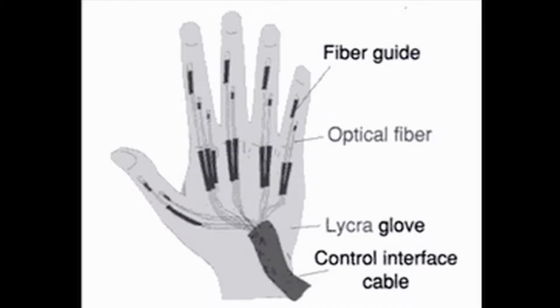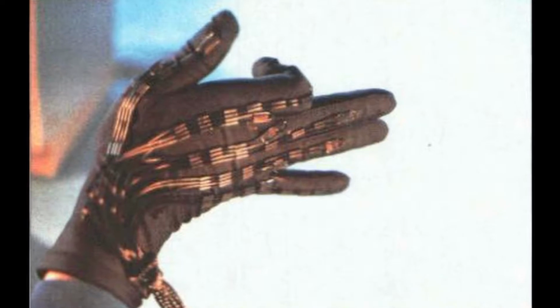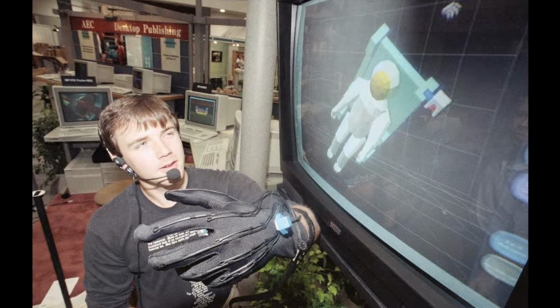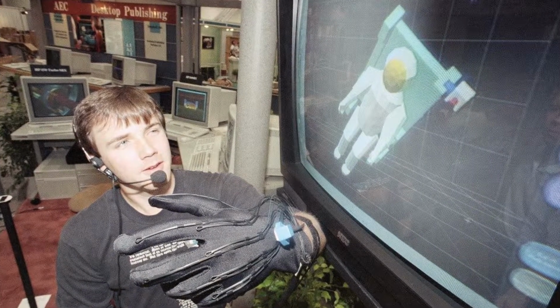The sensors use light rays that reflect when the tube that contains the sensor is bent. When the light is reflected, it creates a signal that transmits from one end to another. Linear's contribution included designing and developing the ultrasonic and magnetic hand position technology that would ultimately be used in the Power Glove.